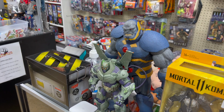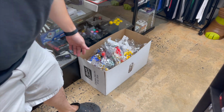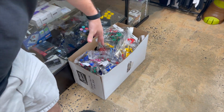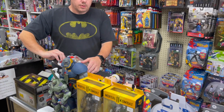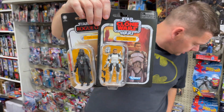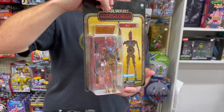We got those in. And we did get a whole box of Power Ranger stuff here too. So if there's a certain series of Power Ranger or a certain color Power Ranger you're looking for, we've got a ton of those in as well. A couple other things too, we just got a couple of Star Wars figures here. These were traded in just recently today, along with this Black Series IG-11, which is pretty cool.